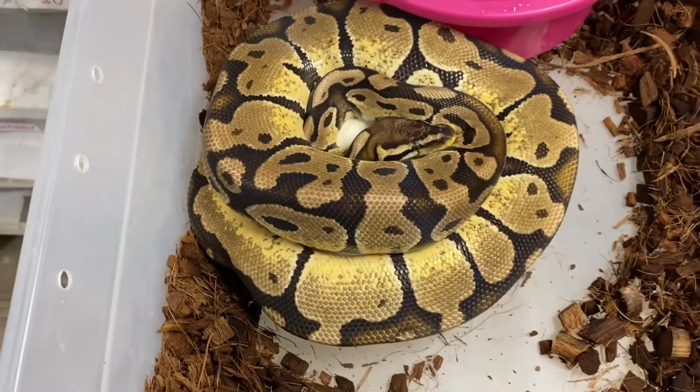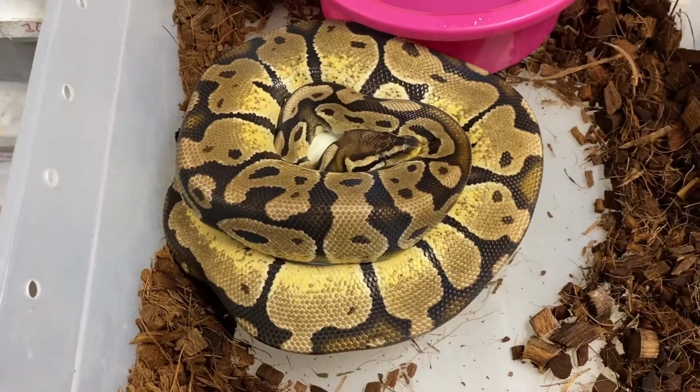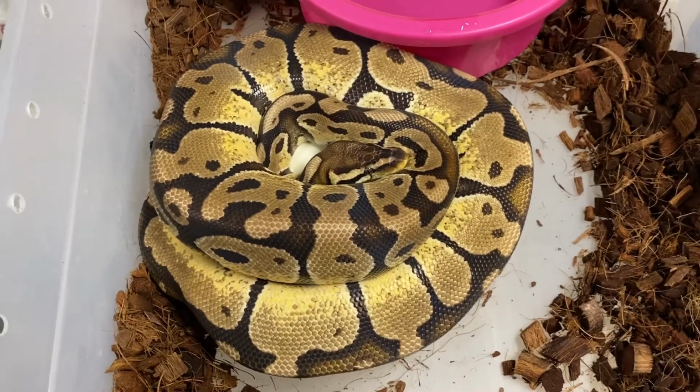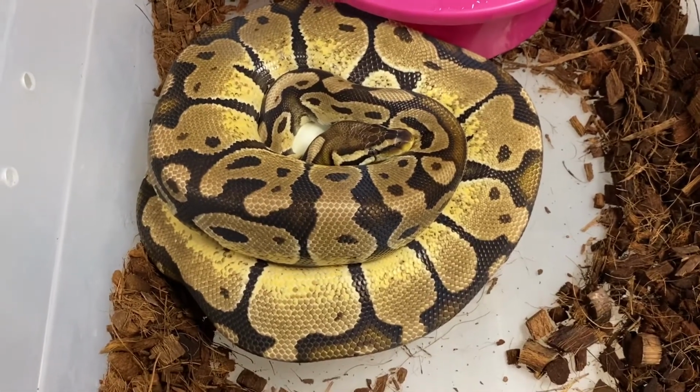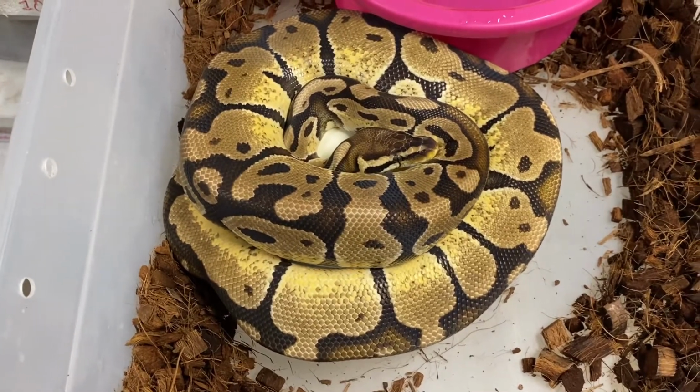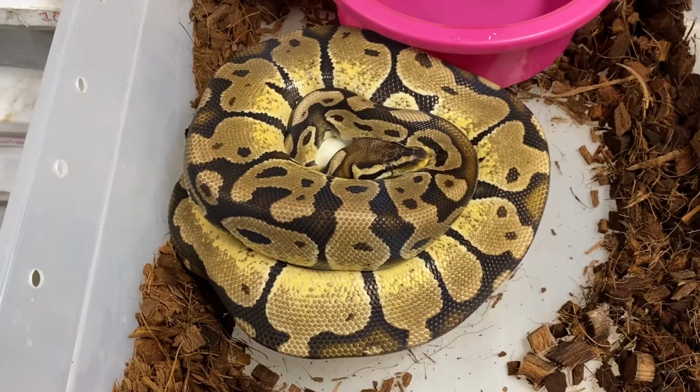But the weird thing about her is we saw locks on her, just the two. We normally like to do 3 just to make sure. But we only saw 2 locks on her with Jersey. I never saw an ovulation. I never saw a swell. It was really weird. We weren't sure what was going on.